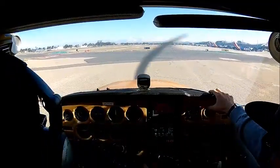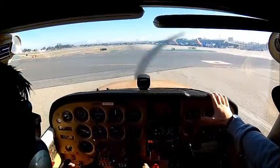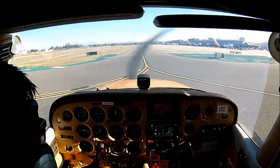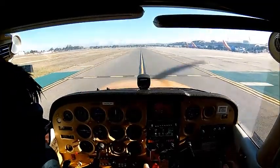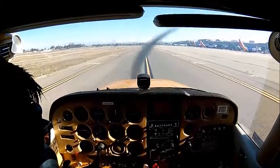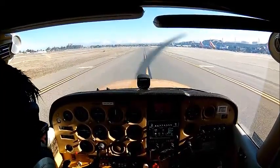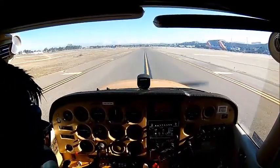Tower, 6148 right base for 20 right, behind the other guy. King Air 0 Tango Juliet, caution wake turbulence, runway 20 right, clear for takeoff. Clear for takeoff, 0 Tango Juliet. 6148, John Tower, runway 20 right, continuing traffic will be holding in position. So if you want, you can check in, just say whenever it's kind of mellow. You just say John Wayne Tower, 738 Quebec Bravo is on Charlie, headed to Kilo. John Wayne Tower, Cessna 738 Quebec Bravo is on Charlie, heading to Kilo.